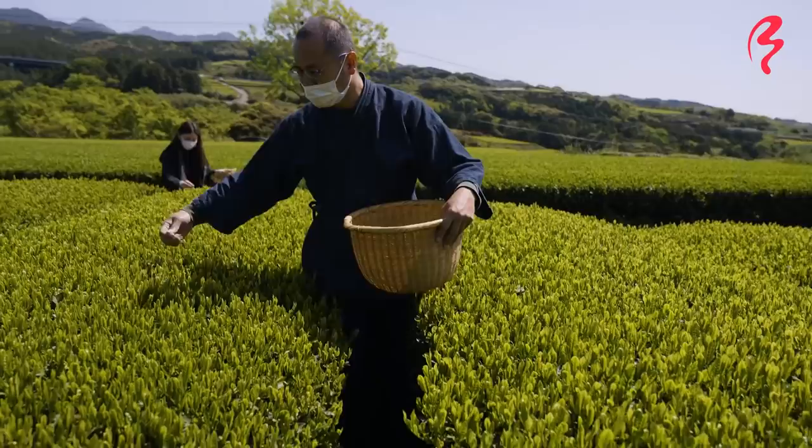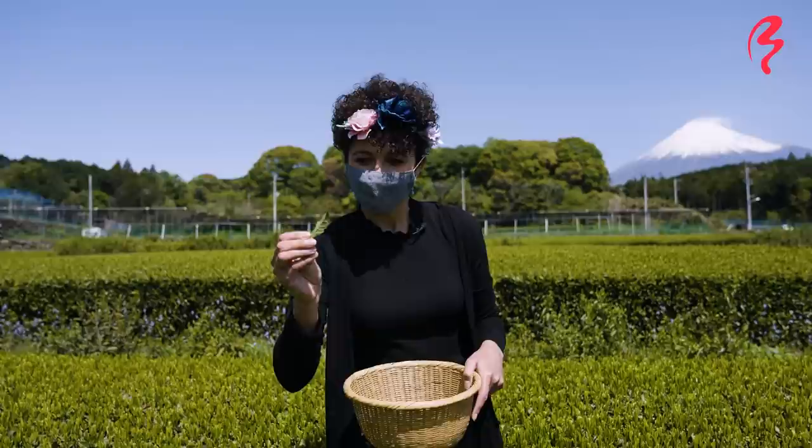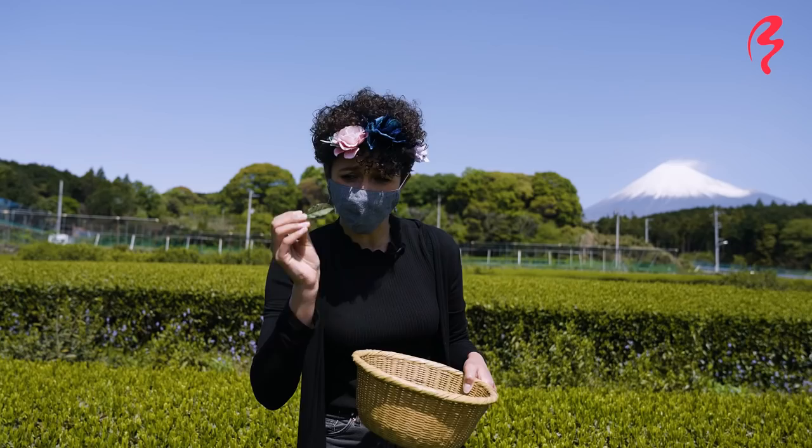The biggest problem is picking the dark green leaves. These are going to ruin your tea. So let's not put those in the basket.